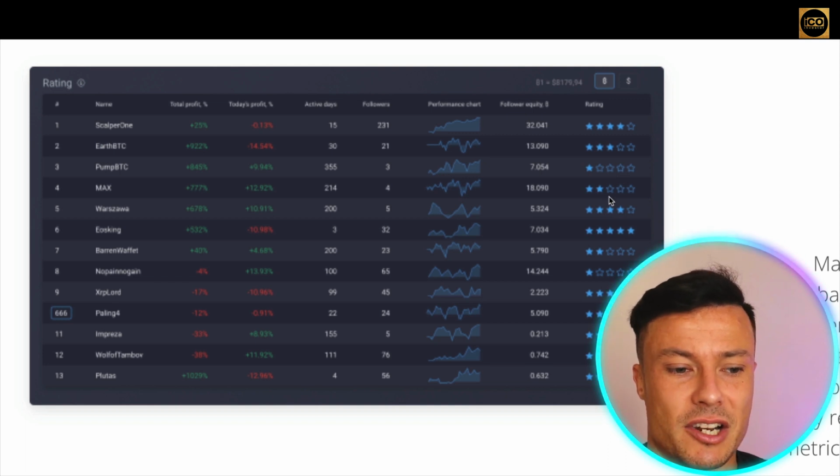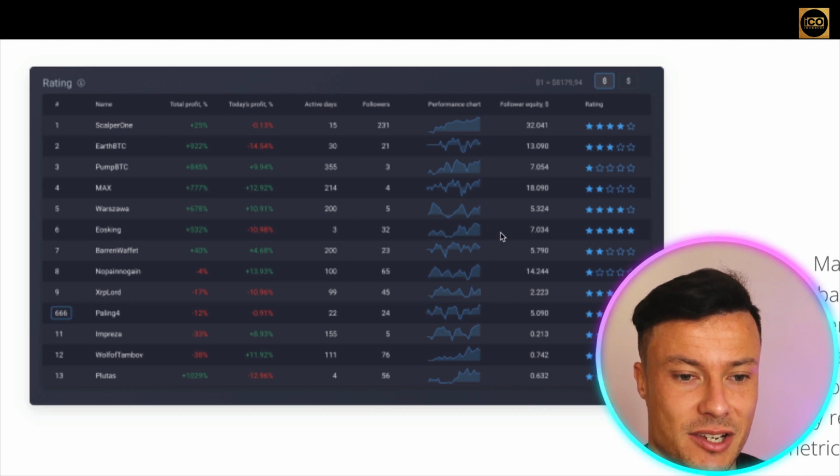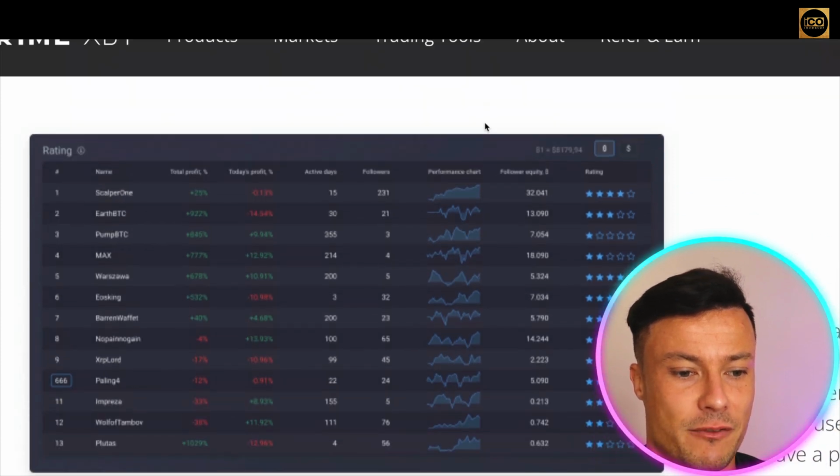But ultimately, looking for consistency in trading is what we're really looking at. So look at the stats, look at the numbers and the performance charts. You can see Scalper 1 at the top. Performance chart's just been steadily growing the amount of money for its followers.